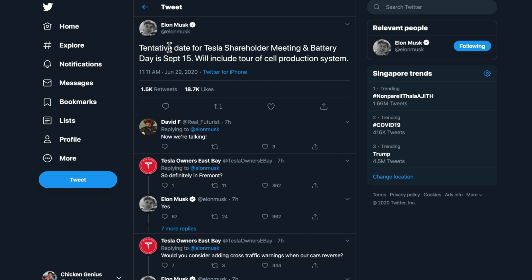So regarding Battery Investor Day, finally we have a date. Finally, okay, it will be on September 15, given by the man himself, Elon Musk. So Battery Investor Day will be together with the shareholder meeting day, and it will include a tour of the production system. This is really awesome. Battery Day is a big milestone.